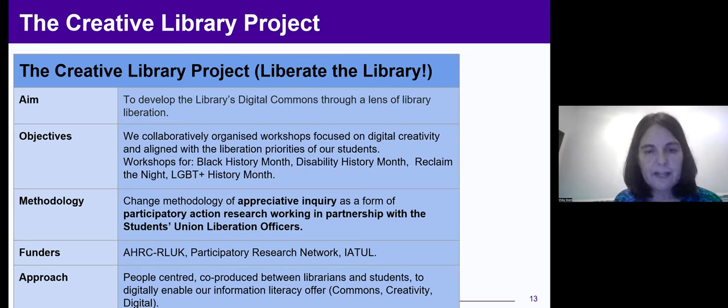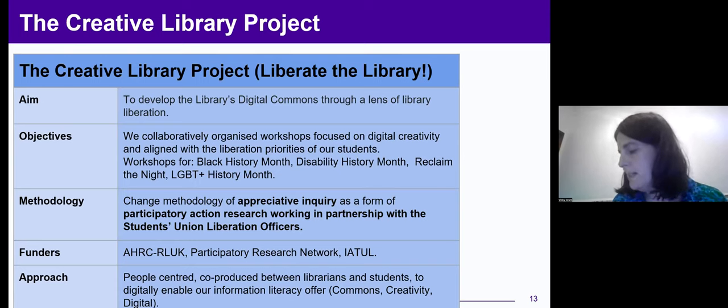We use the change methodology of appreciative inquiry integrated with participatory action research as our methodology. And as I said, we worked in partnership with the Students' Union Liberation Officers to develop our digital commons. We were funded in part by the AHRC and Research Libraries UK Professional Practice Fellowship Scheme, but we've also had funding through Research England, through our Participatory Research Network, and also from IATL, which is the International Association of University Libraries.